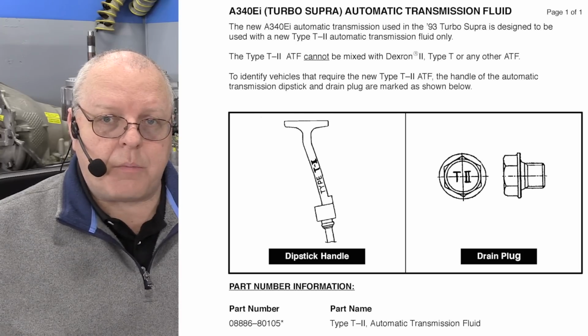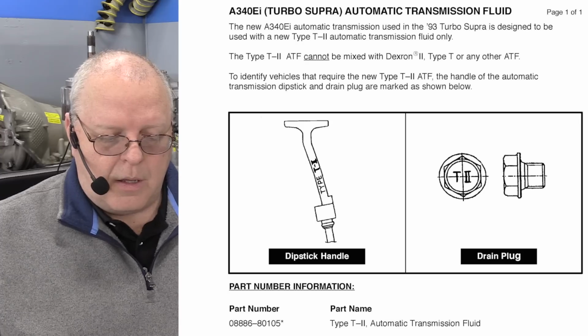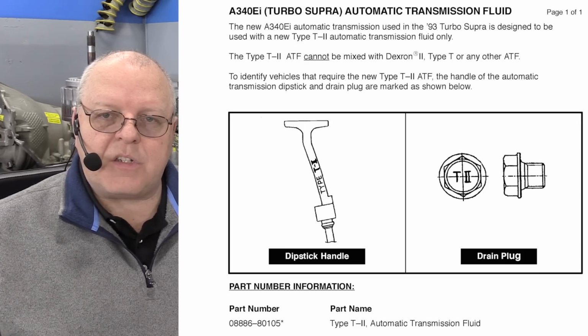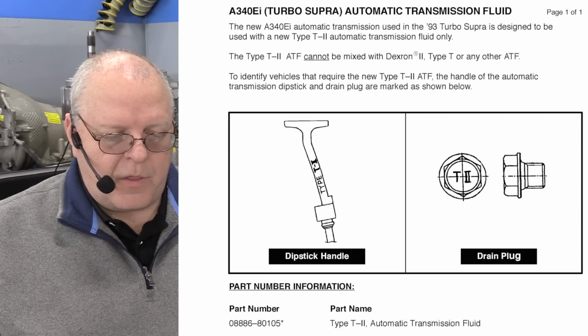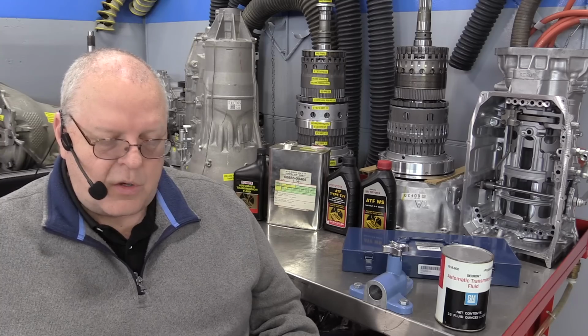And it shows us here right on this bulletin that the dipstick handle has printed on it Type T2 fluid. It shows us that the drain plug has a T and then a 2 in Roman numerals after it, reminding people that the Toyota Turbo Supra from 1993 takes this special fluid in this new 4-speed transmission. It also tells us that the non-Turbo Supra continued using Dexron-II automatic transmission fluid. So that's the Type T2 fluid from 1993.